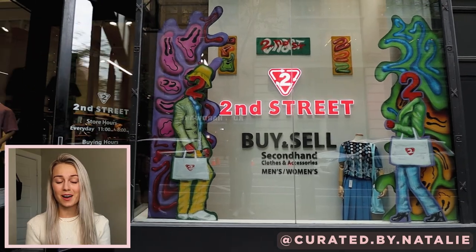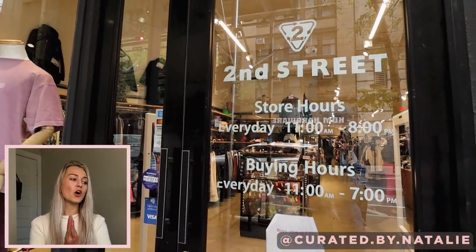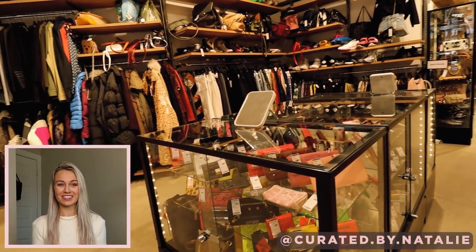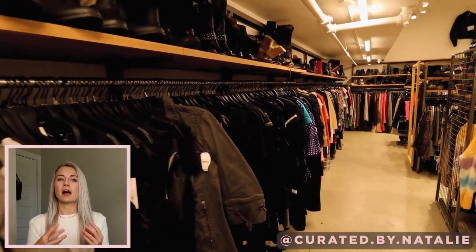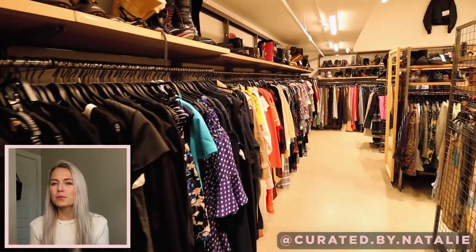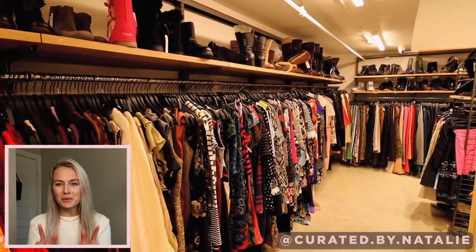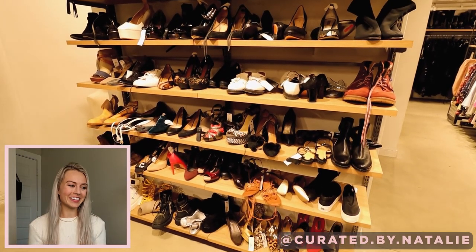Our very first stop in New York City was 2nd Street. This is a very well-known luxury buy-sell trade store. We went to the one in Chelsea. It was closest to Grand Central. Right when you walk in, you're just hit with all of these glass cases holding luxury items. It's so overwhelming, but if you go to the back, they do have items more similar to Buffalo Exchange, Plato's Closet, you know, just elevated mall brands. But we stayed up in the front with the designer items because that's what we came to look at.